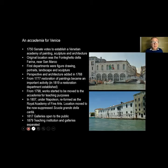Venice comes to the idea of the academy rather late in its history, perhaps because it was already a very active art city and didn't particularly see the need. Many other cities in Europe, such as St. Petersburg, Berlin, Copenhagen and Paris, had well-established art academies in the 17th century, a good 100 years before Venice gets its. But nevertheless, in 1750, the Senate votes, finally, you might think, to establish an Academy of Painting, Sculpture and Architecture in the city.